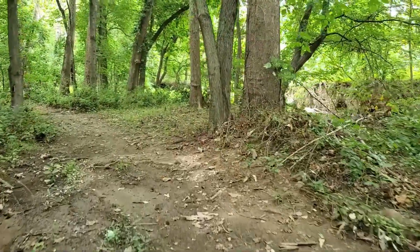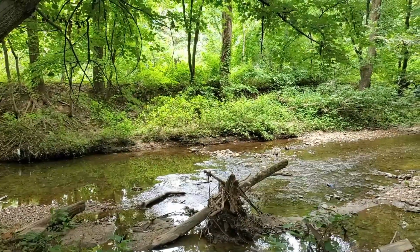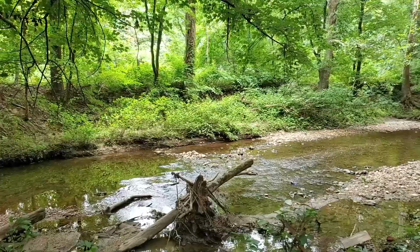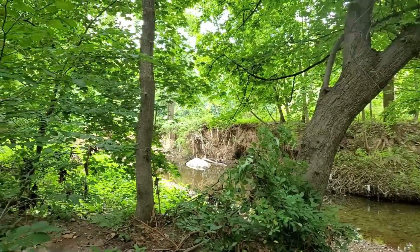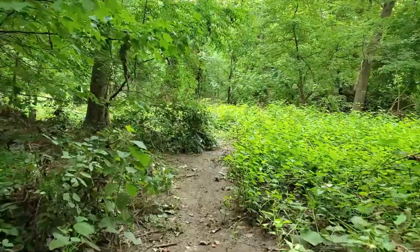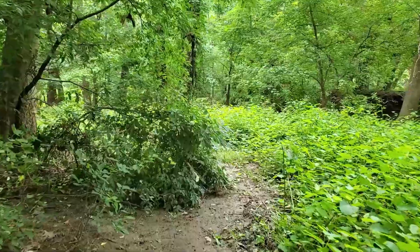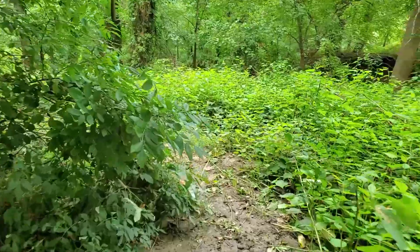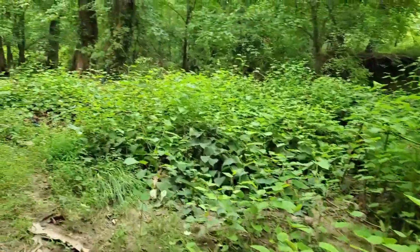So we're almost there. The creek doesn't look too bad, so I should be able to get across those rocks that I always cross at. We'll find out. I'm not really used to being in here this time of year. I know I did it last year. It's just so weird to see everything all green and overgrown. And it's pretty muddy back here too.